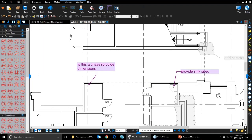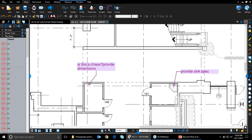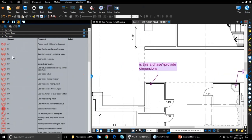If you click to the side of the symbols on the blue gear wheel and you say detail, you can actually see the subject and the comment. So you can see that, for example, this is for a caulk joint that's uneven or missing. It needs to be repaired. You could place that on the page.